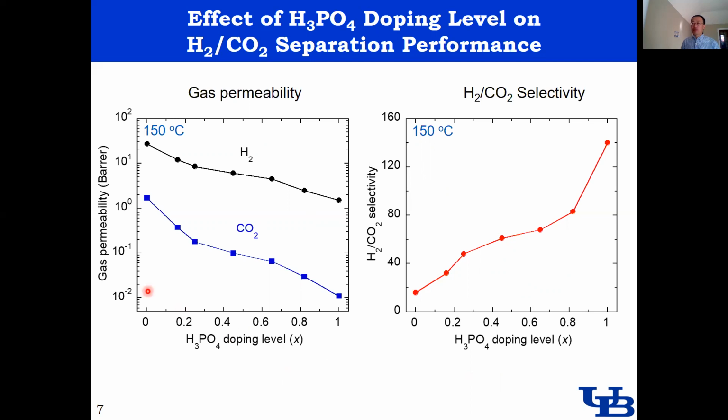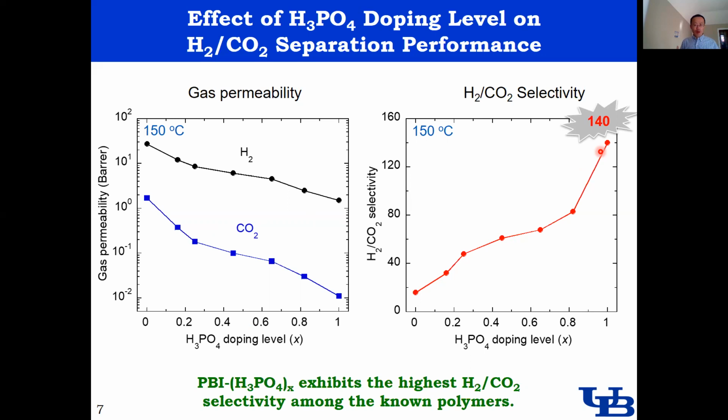The left one shows the hydrogen and CO2 permeability at 150 degrees C. The permeability decreased with increasing doping levels. This is not surprising because we are basically decreasing the free volume of the polymer system because of this acid doping. On the other hand, we see a dramatic increase in hydrogen over CO2 selectivity, from 16 to about 140. And I'd like to mention 140 is one of the highest selectivities reported for polymeric materials.